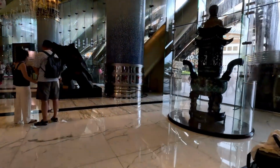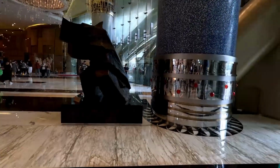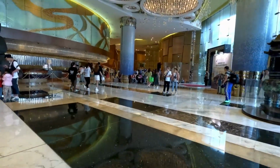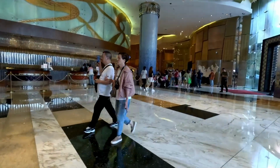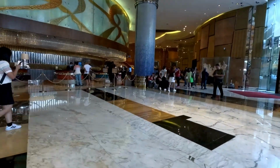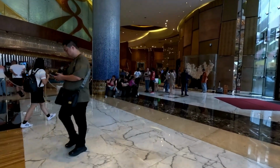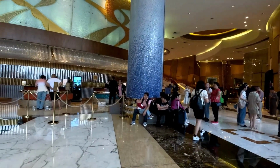Grand Lisboa isn't just a hotel, it's a true architectural icon that instantly grabs your attention the moment you see it. Its bold futuristic design combined with traditional lotus symbolism makes it one of the most unique buildings in all of Macau. Whether you're visiting for the views, the atmosphere, or just to admire its design, Grand Lisboa truly captures the spirit of Macau, bold, lively, and unforgettable.